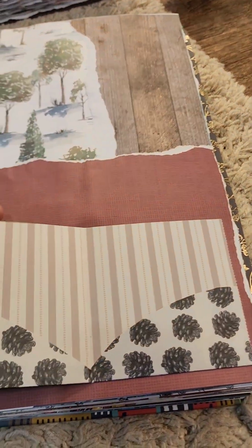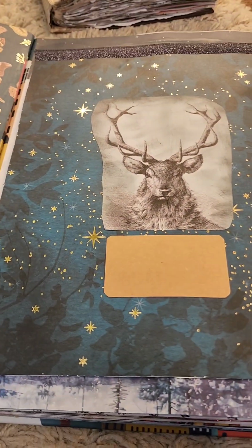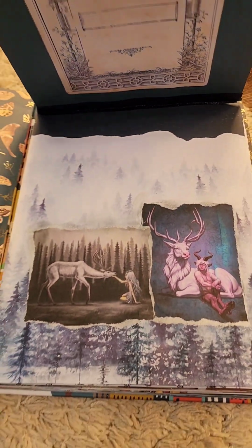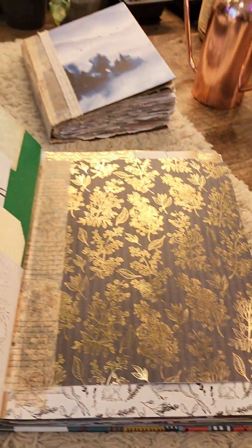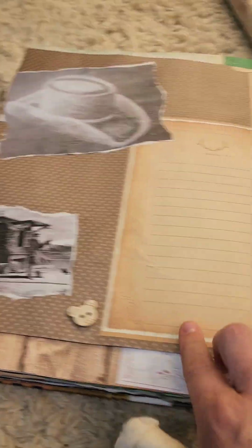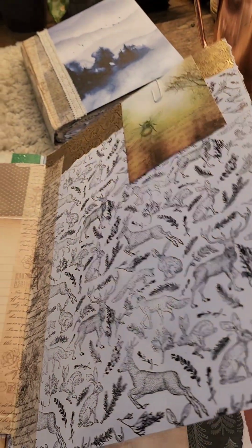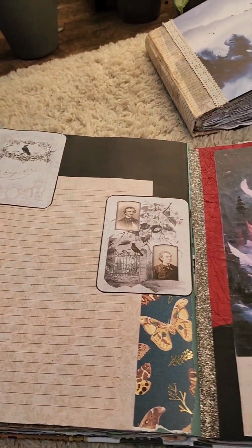This is a flip out. He really wants to help me with my journal. So I love this page. Tag. This one flips open and reminds me of my dad. This is an envelope. Edgar Allan Poe.